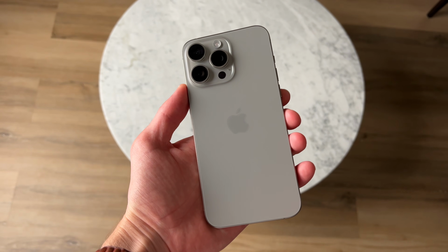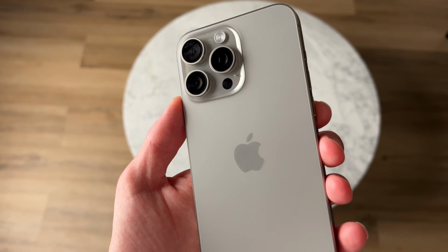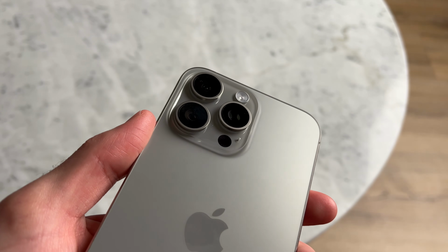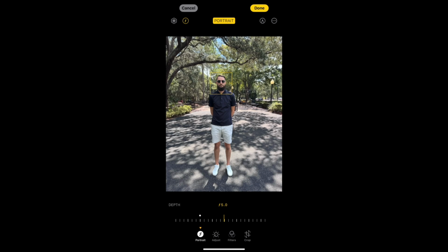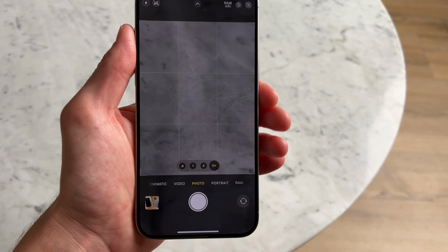Now, the 15 Pro Max is a beast of a camera and one of the best smartphone cameras ever made. You get a full Pro camera system, a 48 megapixel main camera with a 12 megapixel ultra wide camera and a 12 megapixel telephoto camera. Super high resolution photos at both 24 megapixels and 48 megapixels, next generation portraits with depth control, and optical zoom at 0.5x, 1x, 2x, and 5x. And you can also zoom in all the way up to 25x, but it doesn't look great.